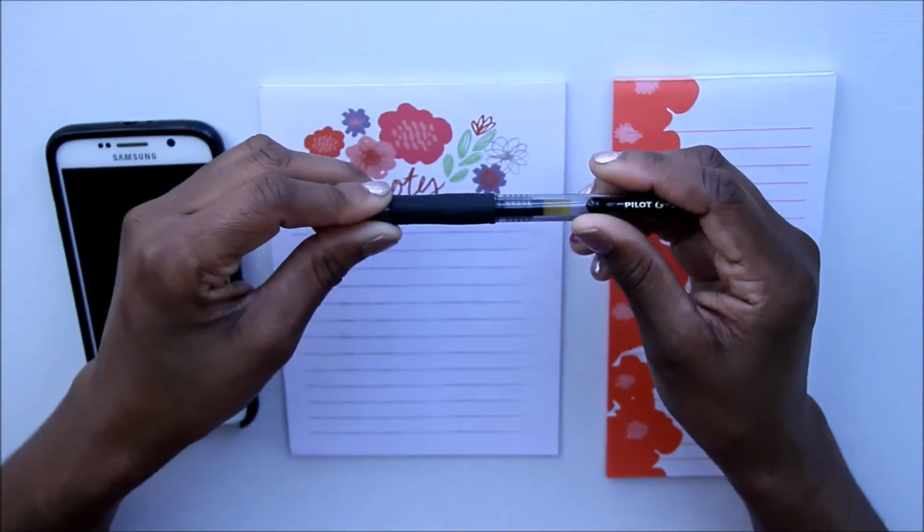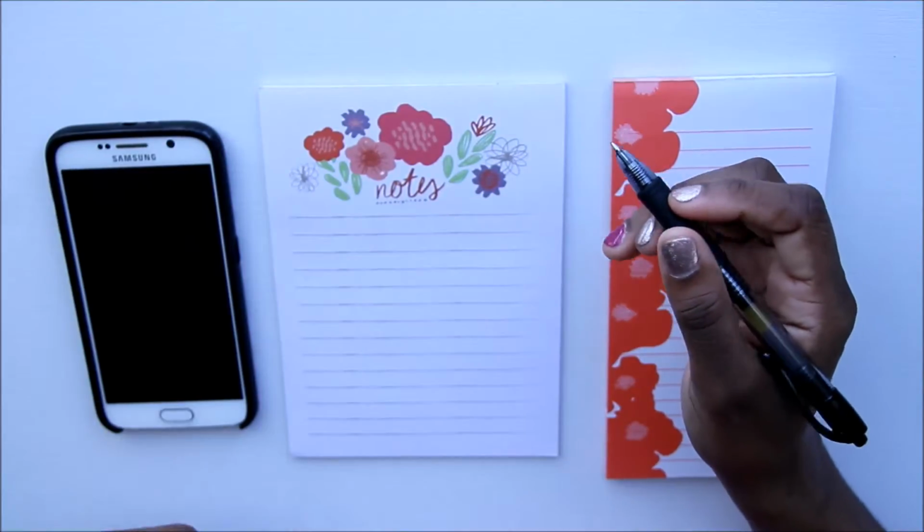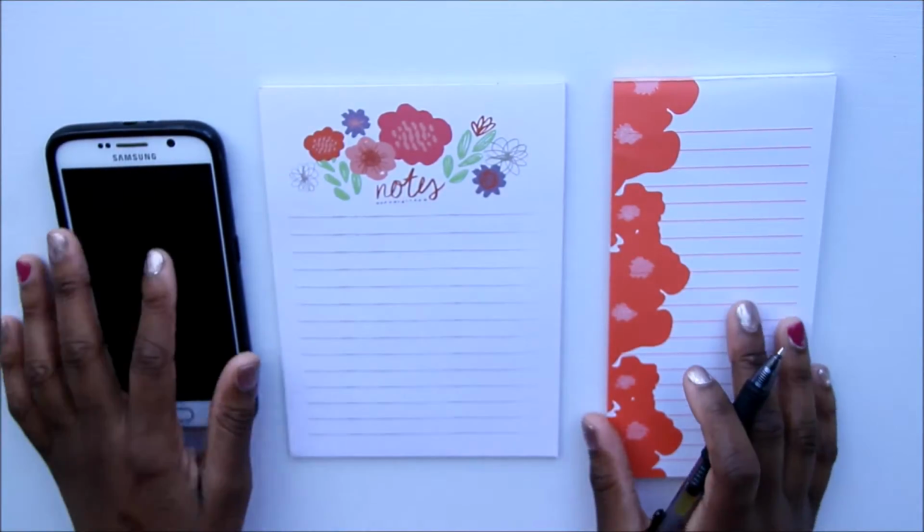This is a Pilot G2 pen and I love them. They write really nicely because I do not write nicely, so it's helpful to have a pen that has got your back. So let's go ahead and get started.